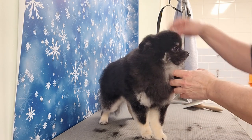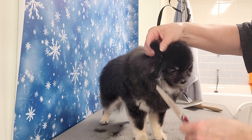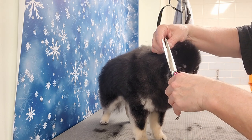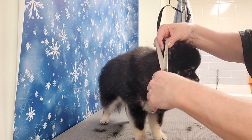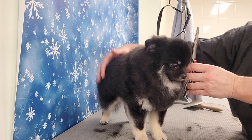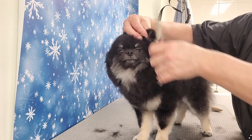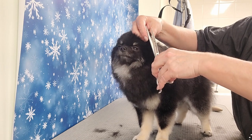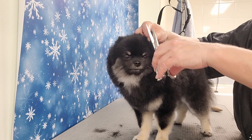Okay, and with his ears, what I do is just kind of fold them, trim them, and I trim just the tips of the hair that's overgrowing, like the thick undercoat on the ears, and it makes them look a little neater, and it makes them look smaller and cuter.